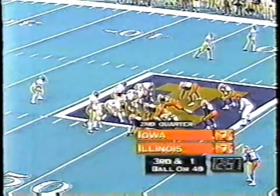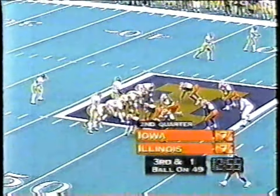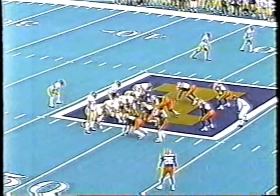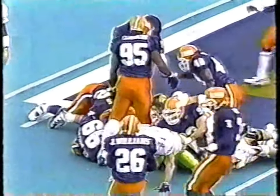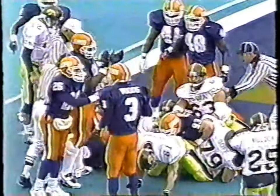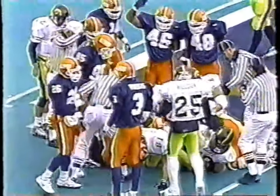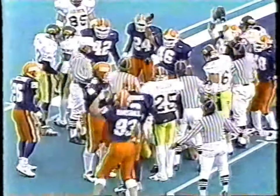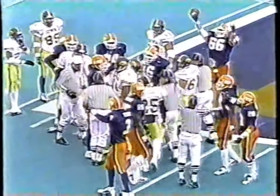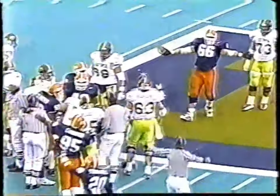3rd down and less than a yard. Tavian Banks, the lone setback. Sherman calling the play at the line. They fumbled it. Bad exchange between Banks and Sherman, and I think Illinois got it. They'll wait to unravel the pile near the 49-yard line. And it's Illinois football.